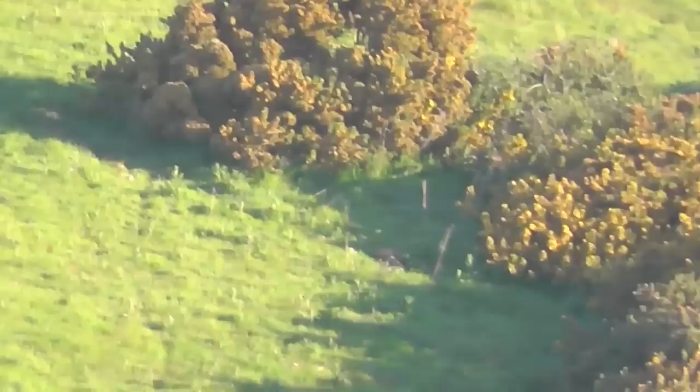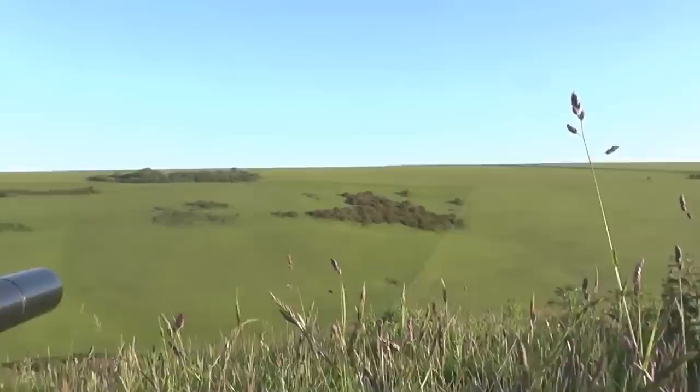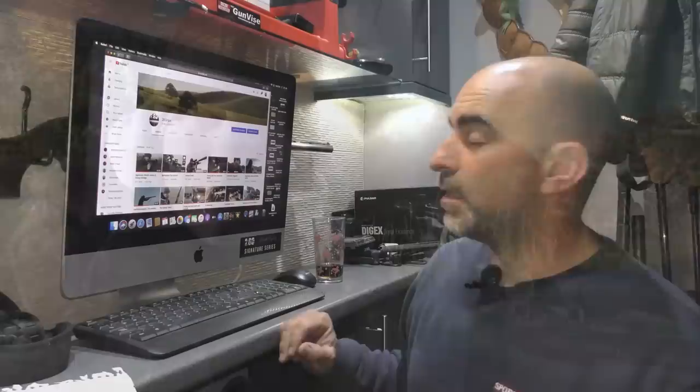That fox was 450 metres. So now we're really starting to stretch the ranges out. This next fox is at 536 yards.